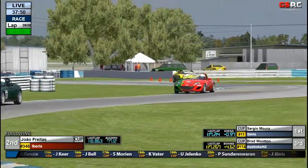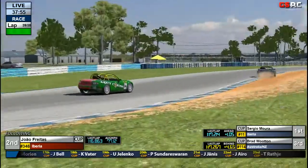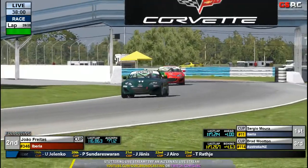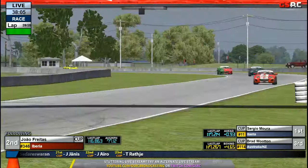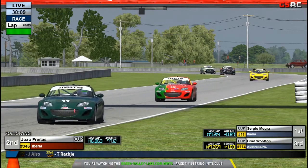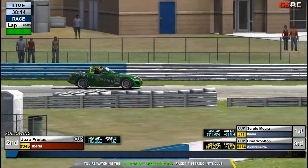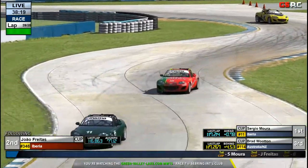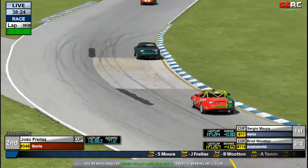Well, I've got to say, just looking at Sergio Mora, he knows it as well, because he was all over the grass there on the right-hand side, and there he's out in the dirt as well, going into Big Bend. So he knows that Freitas is behind him, and he can see that Freitas is closing. So it seems to me, Brian, he's starting to slightly overdrive the car, and that's dangerous, because he might put himself out of the race if he keeps doing that, as again he brakes very late there and in fact loses time in the hairpin. So I think he's overdriving the car there, Brian.